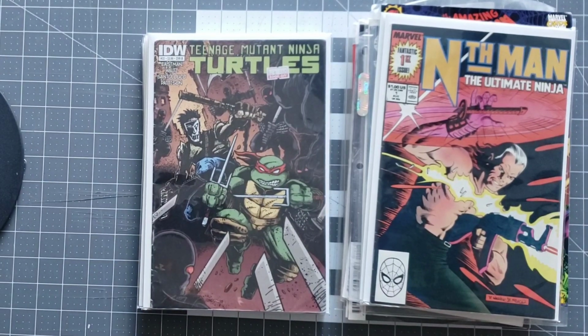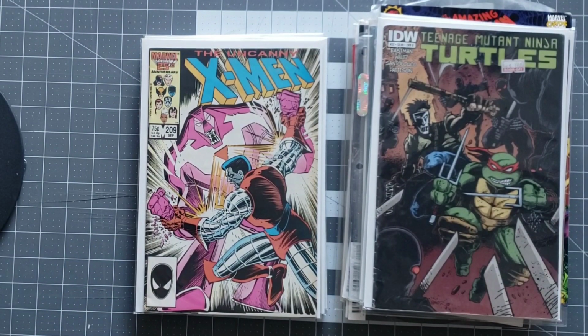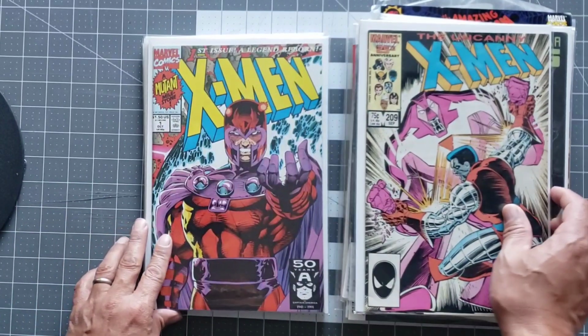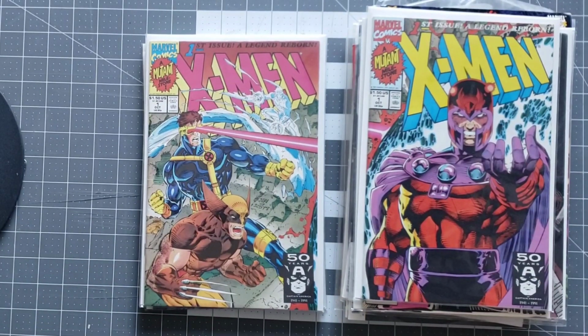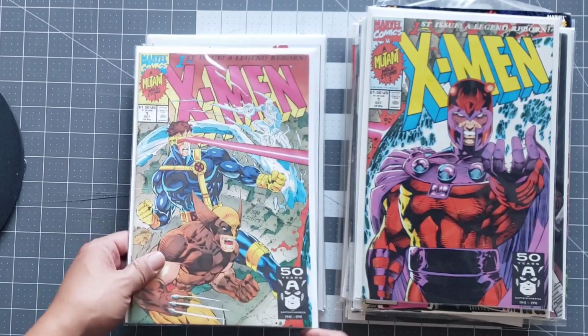I found this Teenage Mutant Ninja Turtles book. This is number 22, very early. I found the Uncanny X-Men number 209. I actually thought this was the first appearance of Nimrod, but I was mistaken. But I'm so glad I have it. And then I found the X-Men #1, the Jim Lee Magneto variant, and X-Men #1 as well, the Cyclops, Wolverine, Iceman cover. So I thought that was pretty cool. He didn't have the other two, but you know, that's fine.